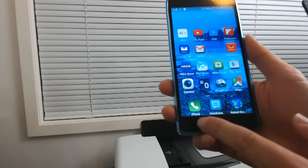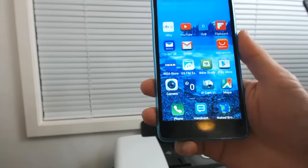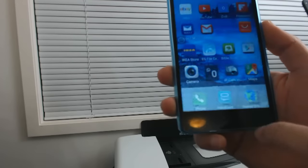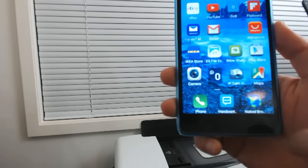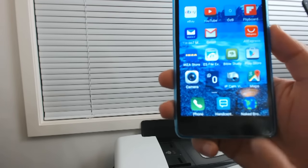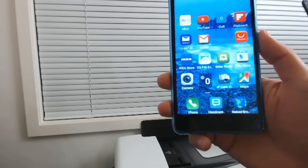The navigation keys, which are at the bottom here, you may find a little bit difficult to see. On the left hand side you've got the menu button, you've got the home key in the middle, and you've got a back key on your right hand side here. It's not lit, so you can't see it straight away, but after a while it gets quite intuitive and you kind of know where the buttons are. So not a big issue.